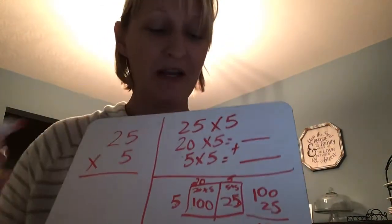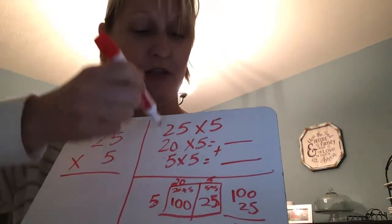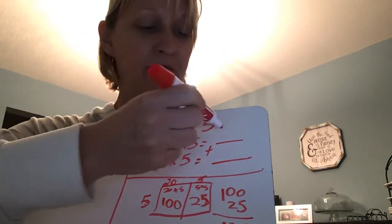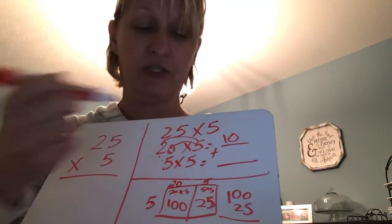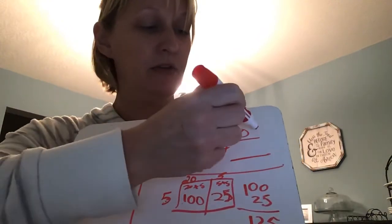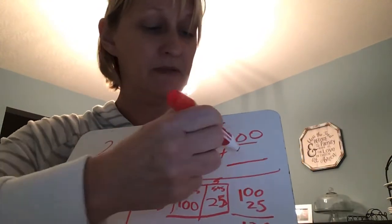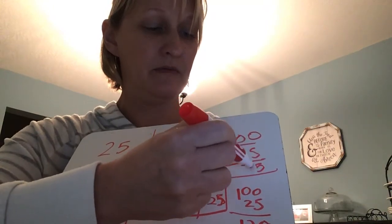Okay, partial product people, you look like this part of our area model. 20 times 5, 2 times 5 is 10, 0 times 5, so don't forget, you got to touch each of those factors there. 5 times 0 is 0. 5 times 5 is 25. Add them up.